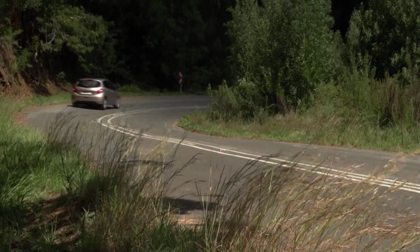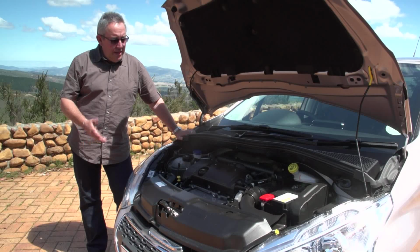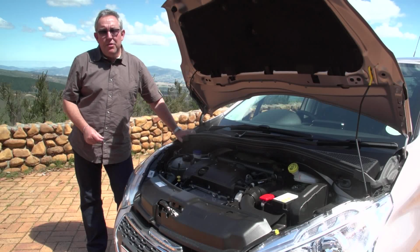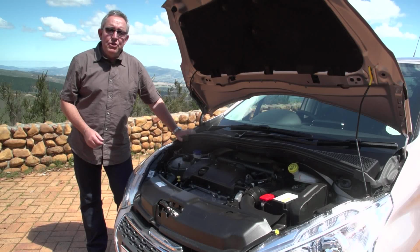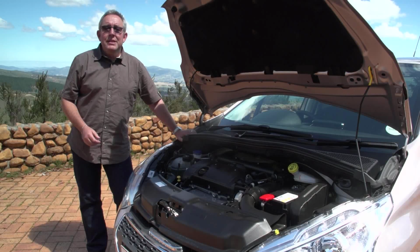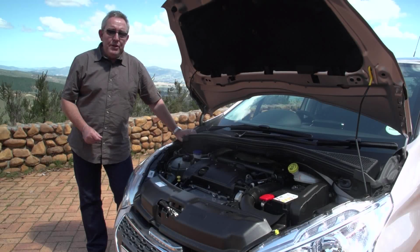The 208 is offered with a choice of two engines, both mated to a 5-speed manual gearbox. This is the 1.6 top-end engine. It has 88 kilowatts of power on tap, together with a torque peak of 166 newton meters. Quite a frugal engine, the combined cycle fuel consumption figure is 5.8 liters per 100 kilometers, and the CO2 emissions rating is 138 grams.